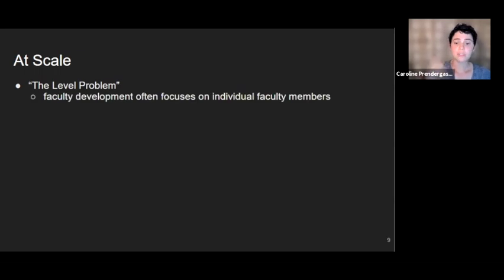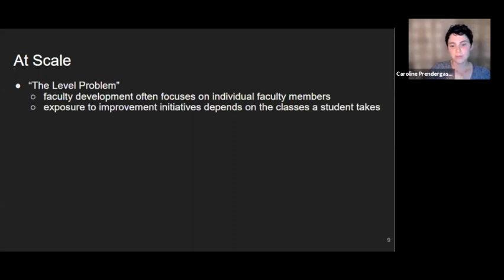So faculty development traditionally has focused on individual faculty members. So faculty would have to seek out the opportunity to redesign their course, to make changes to the way that they're teaching something. And faculty do this all the time. They reflect on the ways in which they're teaching things, whether or not students were getting these key concepts. This happens all the time, but it happens on an individual level. The problem, though, is then exposure to improvement depends entirely on the classes that a student takes, if they ended up in the courses taught by the faculty members who were engaging in this process. And if all those faculty are focusing on completely different things when they're going through that process of course redesign, then we're never going to see program level improvement.